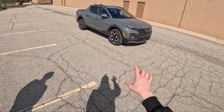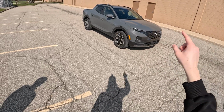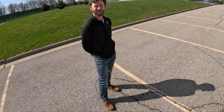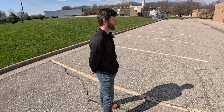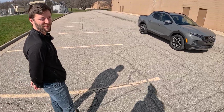Get a Santa Cruz, wrap it yellow, put an engine and trans tune on it, put a downpipe on it. Bigger tires, bigger wheels, lift it up slightly. Yeah, and a downpipe. Did I say downpipe? Yeah. Okay, well, whatever. Yep. Make it fart, and make it tall, and make it yellow. There you go. That's what I would do. All right. Well, all those things would make the Santa Cruz the best vehicle on the market. That's right.